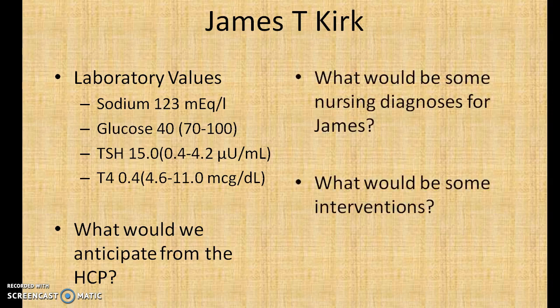So some of our nursing diagnoses: we may have some hypothermia, we may have some fluid and electrolyte imbalance. We would also have impaired nutrition, greater than body requirements. Some of our interventions are going to be, like I said, seizure precautions, keeping him close to the station, and administering glucose. So we would want to be doing some AccuChecks. We would anticipate from our healthcare provider that what this man needs is some IV levothyroxine.